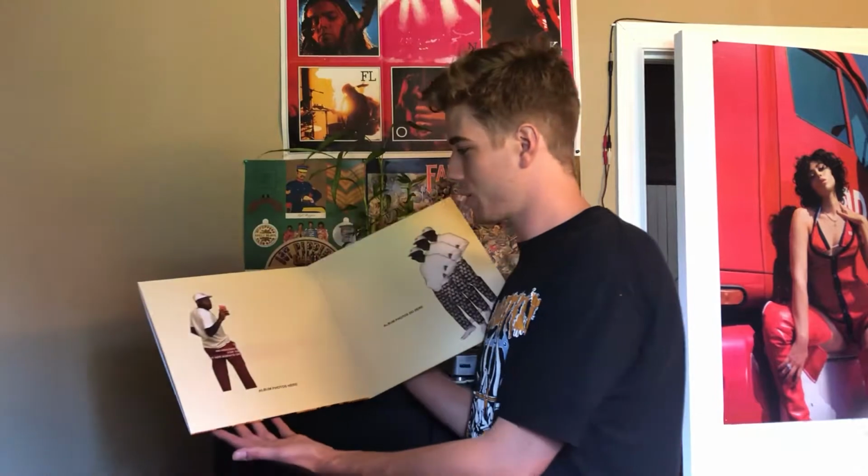I got Flower Boy for Christmas a few years ago. Love Tyler the Creator to death. This album, another just such a step forward in creativity and just pushing your sound to where you want it to be. Very impressive and fun and just a great album to have. This one did have gold translucent discs, but unfortunately I just got the black ones, so nothing special to see here. However, I did get the limited edition Igor, bitch!